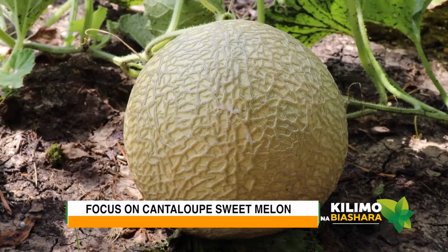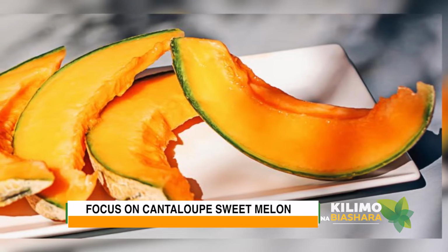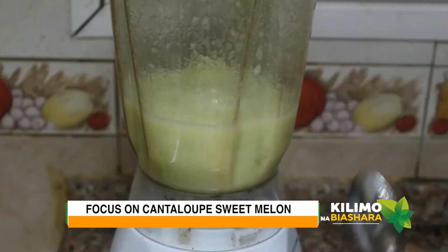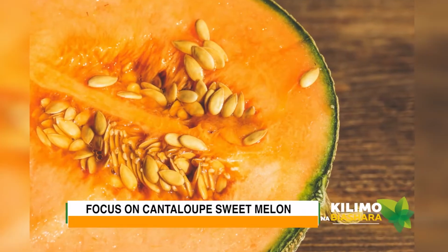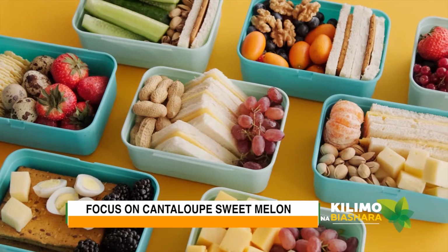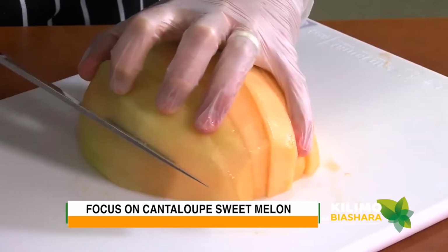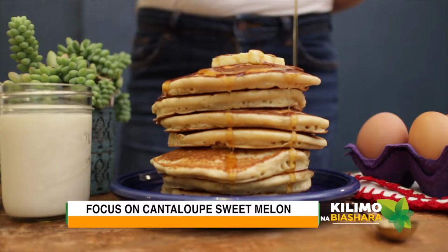Primarily consumed straight out of hand as a refreshing snack, or the flesh is blended into smoothies, shakes and fruit juices. The melons can also be tossed into green salads, fruit mixes and grain bowls, or they can be used as fresh toppings over cereal, yogurt, pancakes, crepes and waffles.